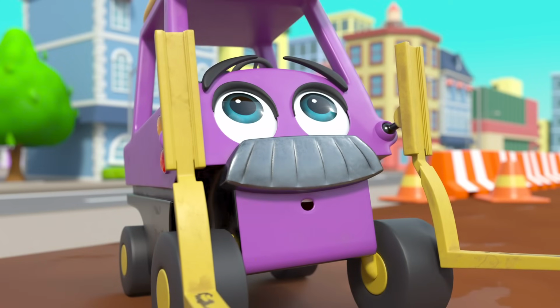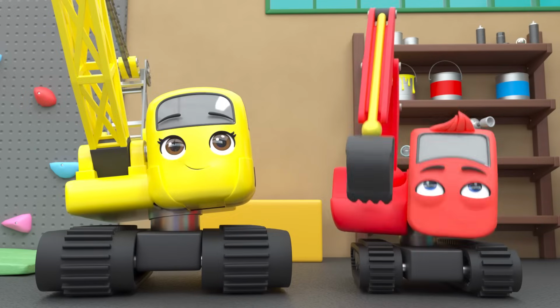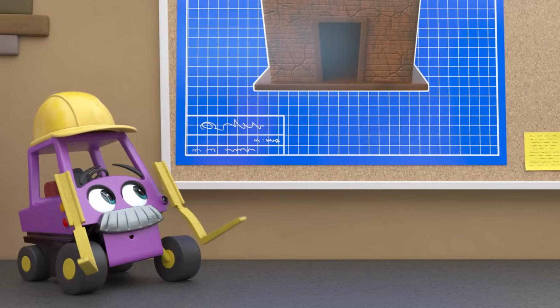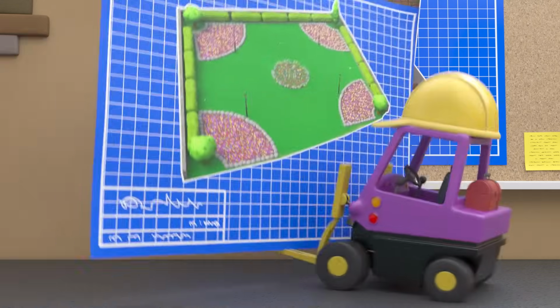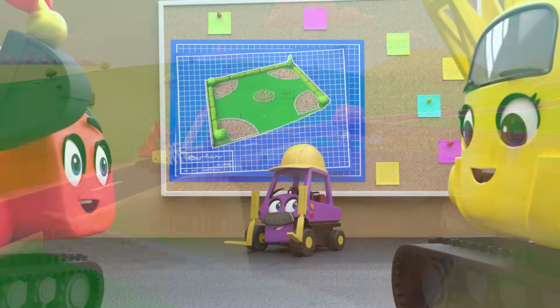Uh-oh. Look out for that paint, Mr. Rubble. Not again. Today, Mr. Rubble has an exciting plan for the crew. Hang on. That's not the right plan. Aha! There it is. They're building a park.